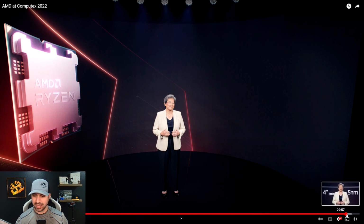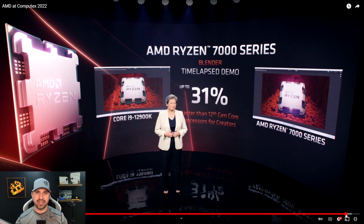I just did a quick Google search during that to see how much that Intel CPU is. The i9 12900, it's a $600 CPU. Okay, this CPU right here is $600, and this is outperforming it by 31% on Blender. I am very curious which version. I'm guessing it's the top version, obviously.